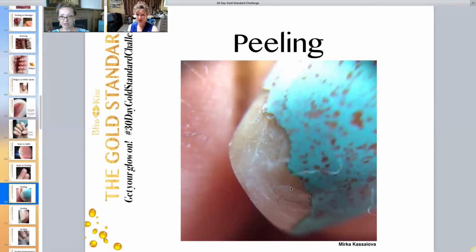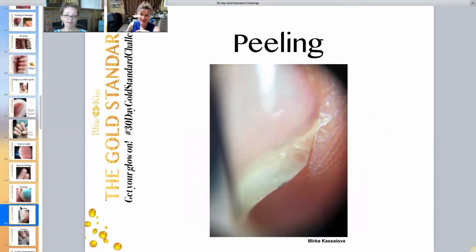Yeah, you can see lots of delamination back here on the south part, in the desert area. Right here. And this is why we don't want to peel our polish off. This is why you get the acetone. As soon as you get one chip, just sit on your hands and go get the acetone. Here's another one from Mirka. These side peels are super classic.